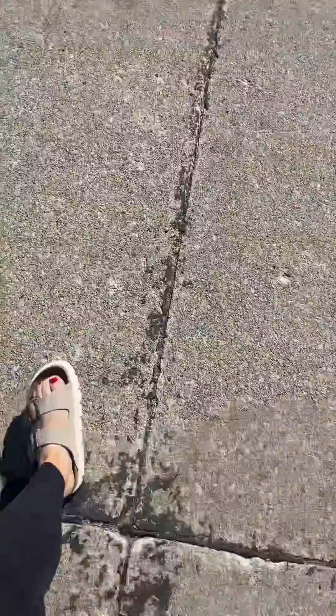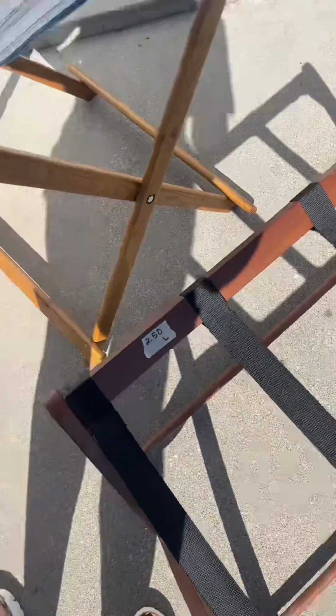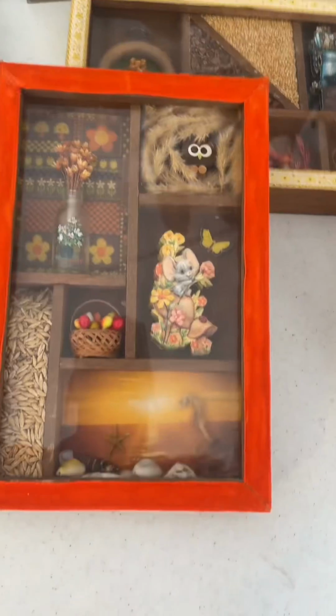The first sign I saw, I recognized right away. I've been to their garage sales before. They have them every season, and they usually have really nice stuff. When I first walked up, I saw this luggage rack. I don't have a formal guest room because we made it in my husband's office, but this would be so cute in a guest room.